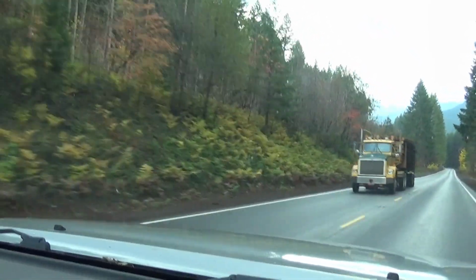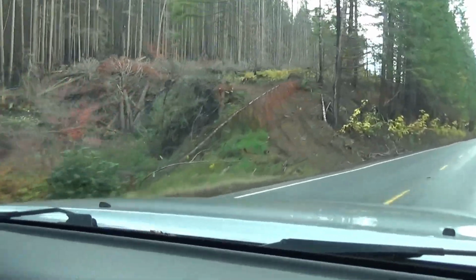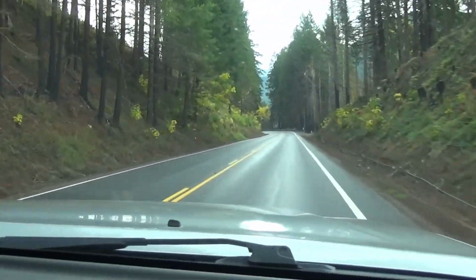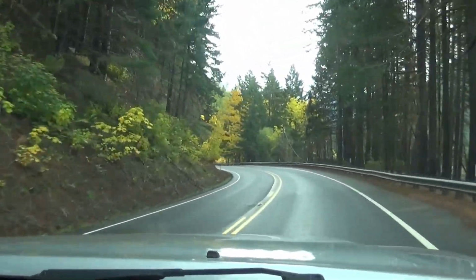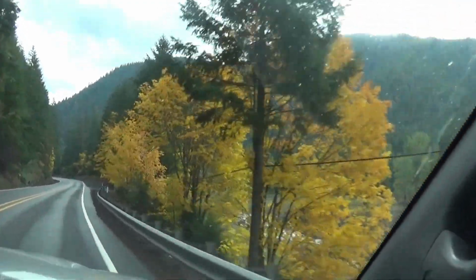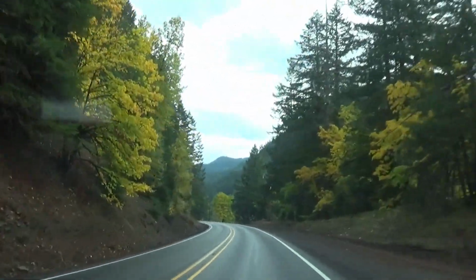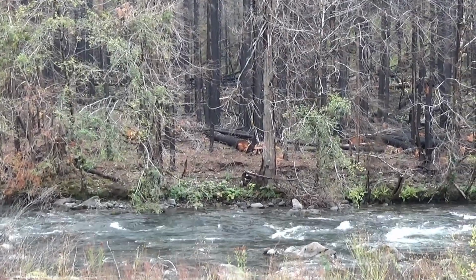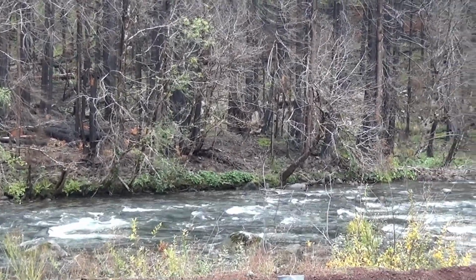We see log trucks time after time again as they're heading for the mill with their load of logs to be salvage sawed. It makes me very sad to see all these beautiful trees killed by the fire, but it makes you feel just a little bit better to see that they're not just laying there rotting. And the deciduous trees are looking really good this year with their real brilliant yellows and oranges. It just lights up the highway like it were a floodlight. The Santiam River still flowing even though it's at extremely low levels, but at least it's flowing and you can hear it roaring in the background.